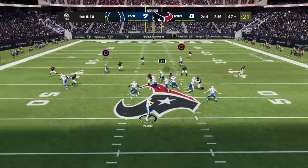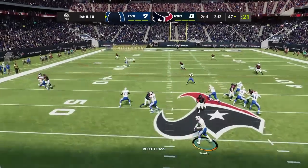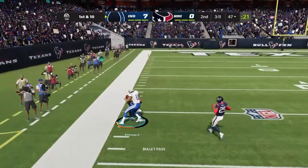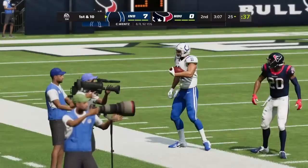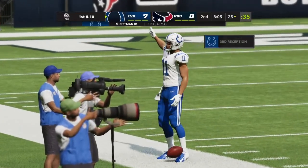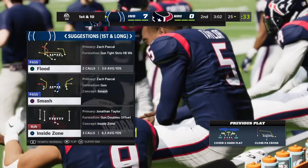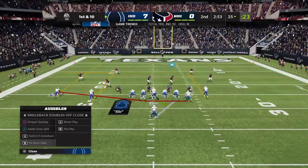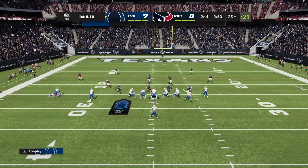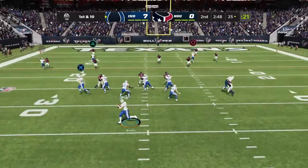On play action, it's Wentz. That is caught. Michael Pittman with it. And they're able to work this to the 25 before it's all said and done. The goal for any offense versus a zone defense: find the holes where guys are available and put the ball on the receiver before any defender can step up and fill it. They did it well there.